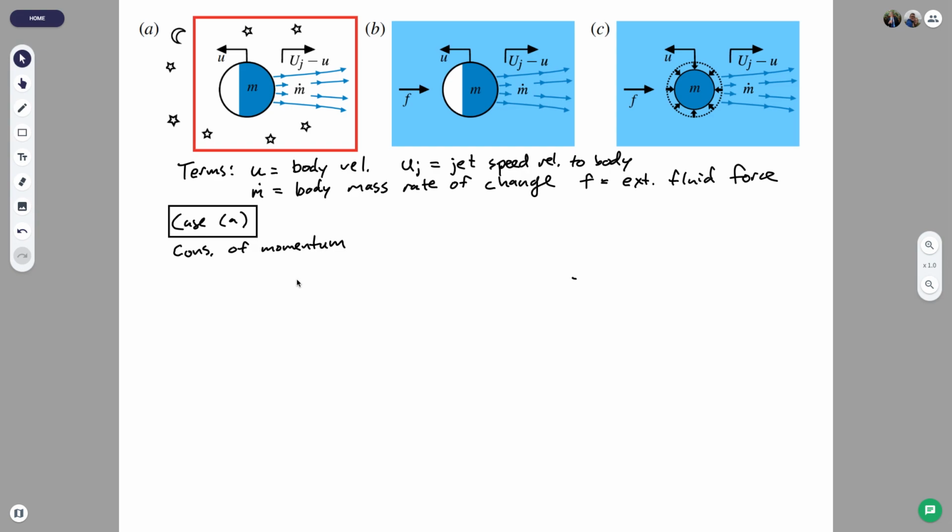Basically the way we solve this case is we know that momentum of the system is conserved. So the rate of change of the momentum of the system is zero. And that momentum consists of both the mass of the fluid being ejected and the mass of the object as well. Because momentum is conserved, the net force acting on the system is zero, which means that the force acting on the jet has to equal and be opposite to the force acting on the body.